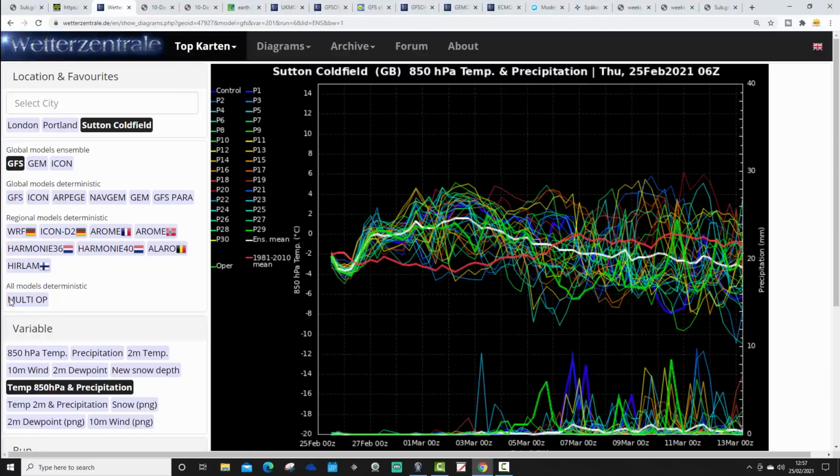These are the GFS upper air temperature and precipitation ensembles for the next couple of weeks. We're at Sutton Coldfield today. The red line is the 30-year upper air temperature average for Sutton Coldfield. We're starting off a little bit below average at the moment with the upper air temperature, but it's still relatively mild on the surface due to the ever strengthening sun. But we'll see the upper air temperatures lifting up over the weekend in any case, and into next week, becoming really quite mild once again through the opening days of March.